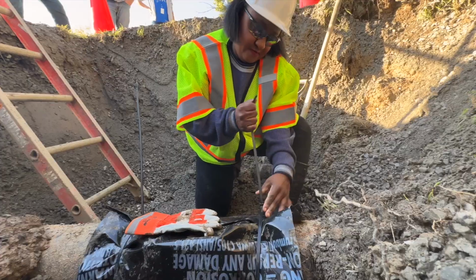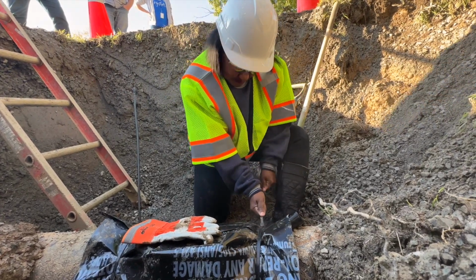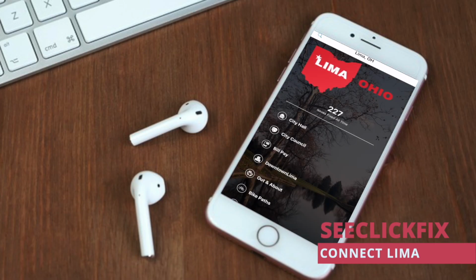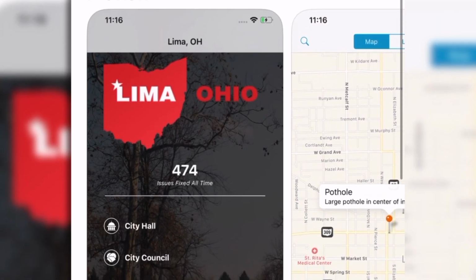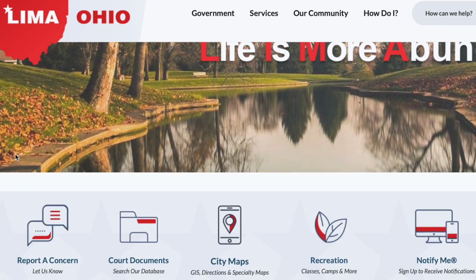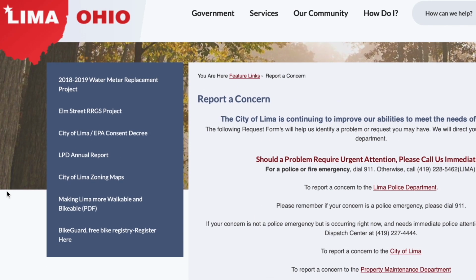If you notice a potential leak or break in the lines, we encourage you to report that concern using the City of Lima's See-Click-Fix app. This app, also known as the Connect Lima app, is available for free by downloading the app from the Android or Apple app stores. There is also a link on the city's website that can be accessed by using the Report a Concern icon at the bottom of the home page.